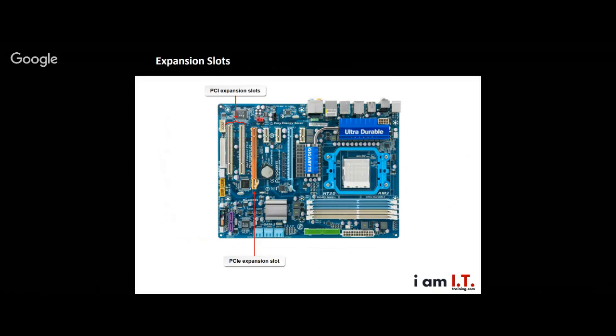So PCI cards and PCIe cards are going to be your primary places to plug in those internal cards. We saw an example of those expansion cards earlier, and we saw a list of those. This is where we're plugging them in on our motherboard. And this is to make sure that all the data from those cards can make it through the circuitry, and the data can be processed by our CPU, get a response back, and do whatever it's supposed to do, depending on what kind of card it is.